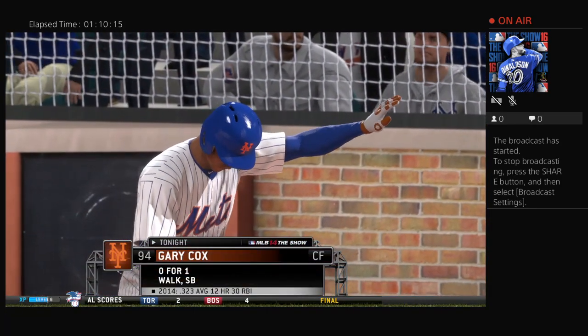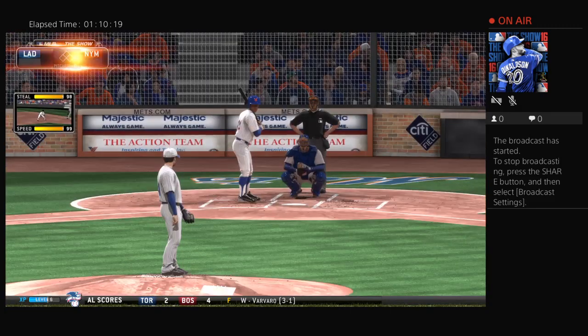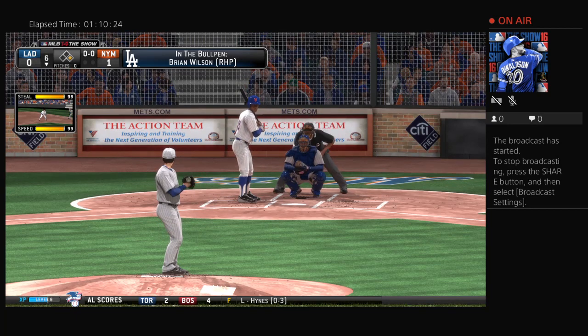Gary Cox will be the first to stand in against the new pitcher, as he'll do so with a runner at first and nobody out. Some action in the Dodger bullpen now, as it appears they have both a lefty and a right-hander up and throwing.